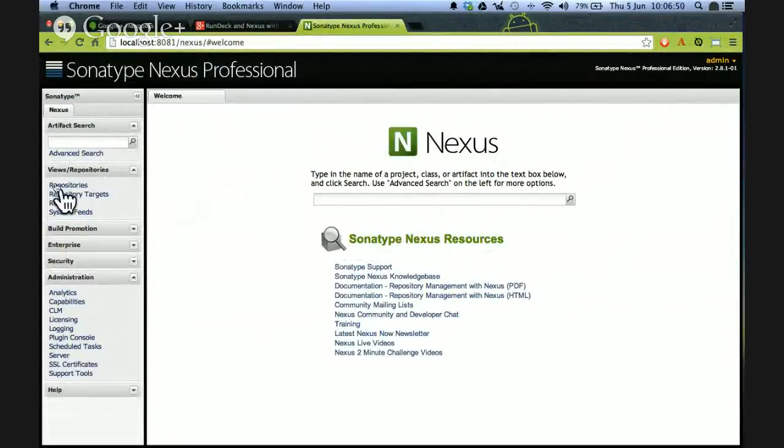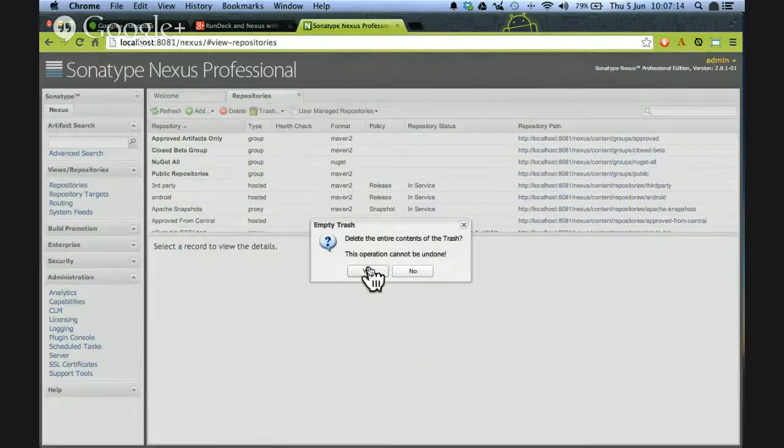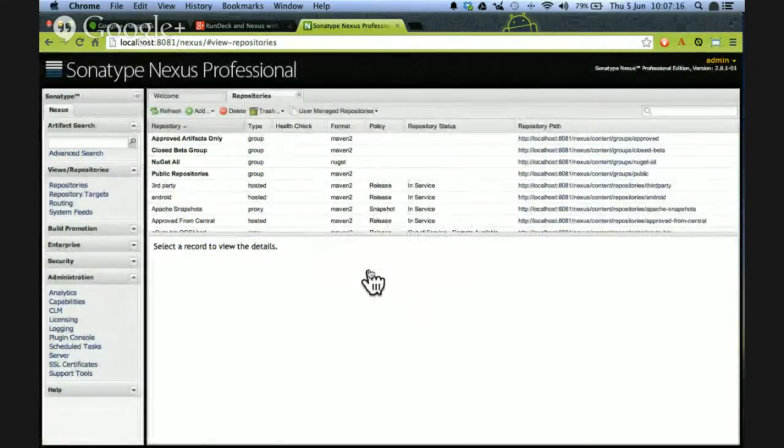Typically, there's two ways to do this. You have the trash accumulating everywhere in the individual repositories and so on. And the easier way to just get rid of it quickly is to go to the repositories tab within Nexus that you can access by going to the Views repository menus on the left here. And you see right there on the top is a trash button. You press that, empty trash, and then you're done. That deletes the trash overall as well as in the individual repositories.